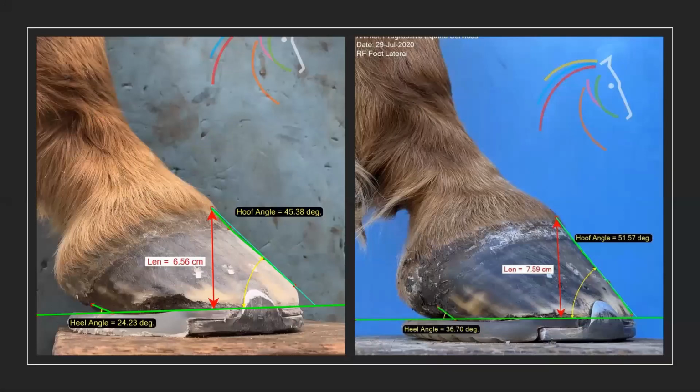And then this is a hoof you want. Perfect example, isn't it? So this is a horse that, any time you put a metal shoe on, the foot just collapsed. It had really low heels. You can see on the left, 24 degrees. It was long in the foot because of the angle that it was going.